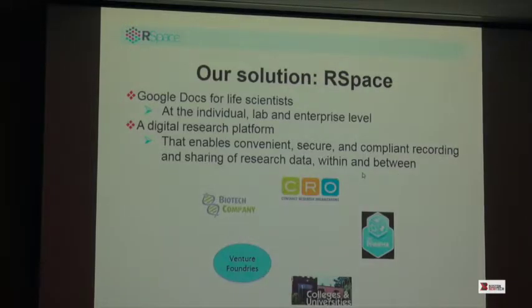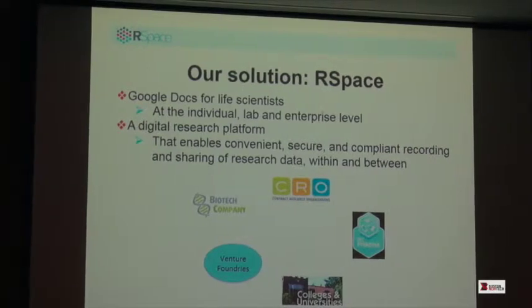So our solution is RSpace, and the quickest way to explain it is Google Docs for life sciences. It's kind of like Google Docs for those of you, which I assume is most of you, who know that's a collaborative software. And it's tailored for the kind of things that biomedical researchers do at the individual level, at the lab level, and it's also an enterprise product that can be deployed throughout, for example, a whole university or medical school. So what is it? That's one way to think about it. It's a digital research platform that enables convenient, secure, compliant recording and sharing of research data within and between organizations like biotech companies, contract research organizations, pharmaceutical companies, colleges and universities, and venture foundries like Third Rock and Flagship here in Boston.